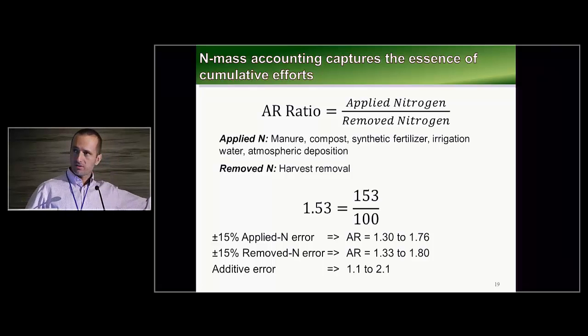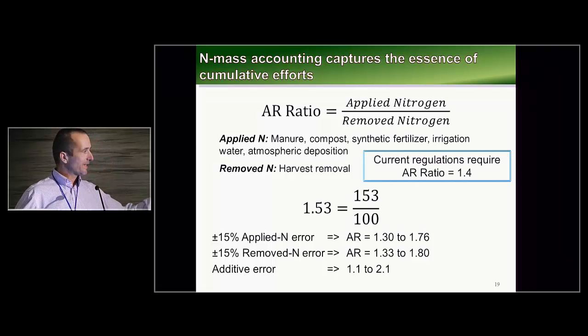I love this concept. Dairy farmers have to do this already, looking at the applied nitrogen versus the removed nitrogen. I like it because it gives us an opportunity. It's almost like a teaching tool to make farmers more knowledgeable about what they're doing. We're currently being regulated on that already. The current regulations require an application removal ratio of 1.4. My point with this slide is, again, very small input errors and output errors in your measured variables that you have to calculate give you very large uncertainty.